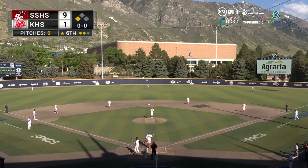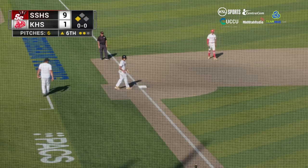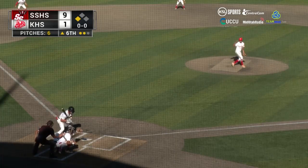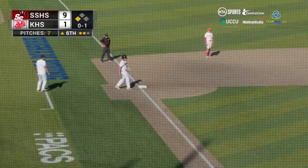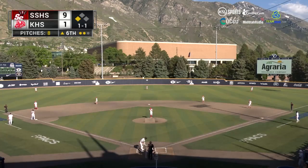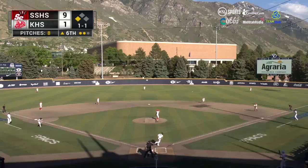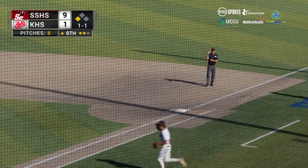That'll bring Brace Brindley to the plate now for South Sevier. Verosco again out of the windup. First pitch, curveball on the outside edge, strike 1. The 0-1 pitch. Falls off low for ball 1. 1 ball, 1 strike. The 1-1. Swung on, chopped to the right side. Moreno at second fields it. The throw to first is in time for the 4-3 ground out and the third out of the inning.